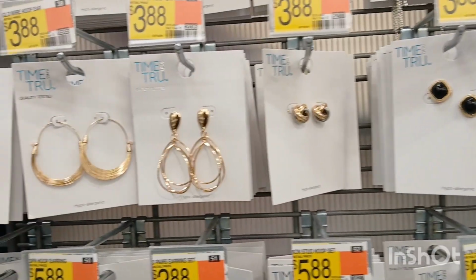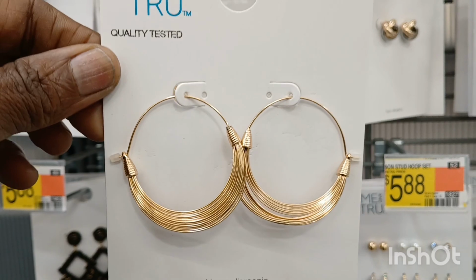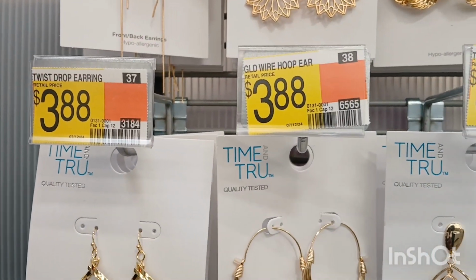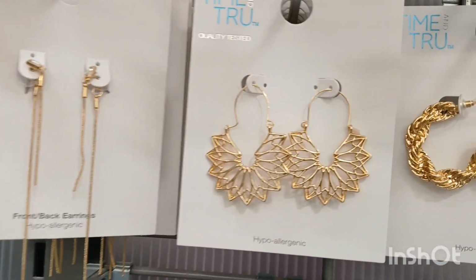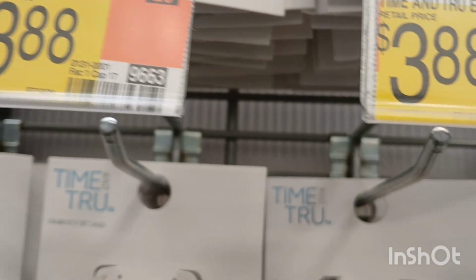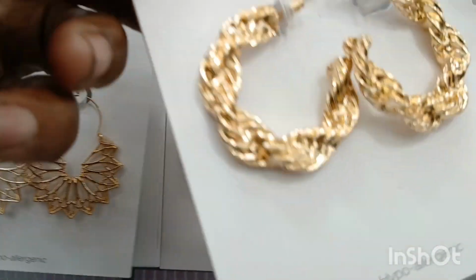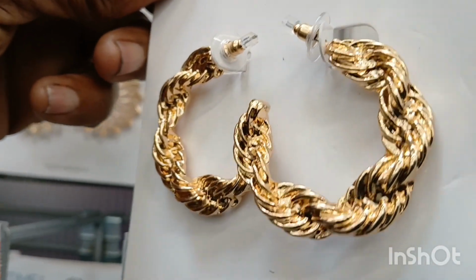Today I'm doing a jewelry shop with me at Walmart, and these are Time and Tru gold wire hoop earrings for only $3.88. They have some incredible pieces. For the price, you cannot beat it. The quality is so amazing. They are doing their thing on their jewelry at Walmart.